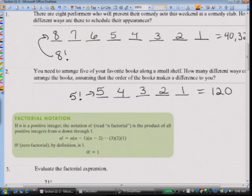So for example, 12 factorial means 12 times 12 minus 1, which is 11, times 12 minus 2, which is 10. So 12 times 11 times 10 times 9 times 8. It is just this new operation that you're learning. If I wrote 53 factorial, I would mean 53 times 52 times 51 and so on, all the way down to 3 times 2 times 1, which is a huge number.